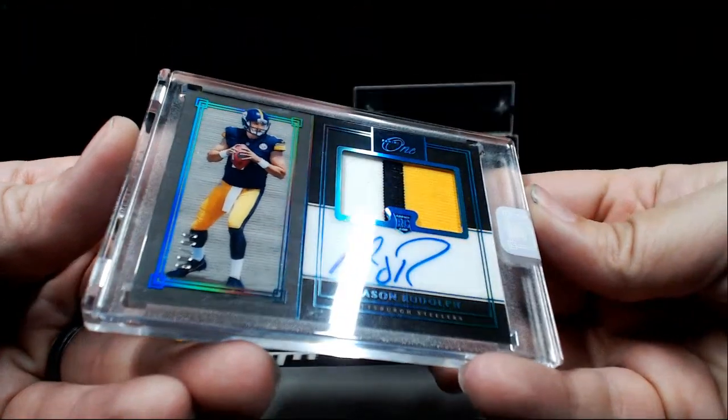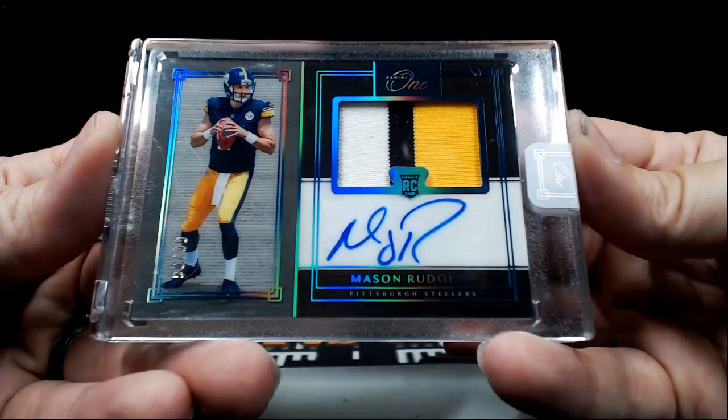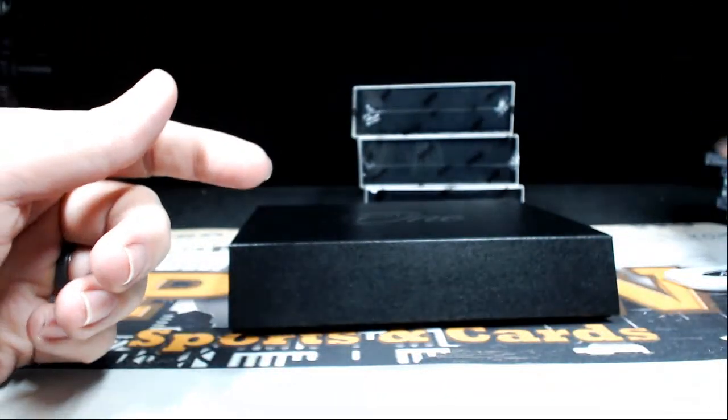Then, what do we have here? A Mason Rudolph, numbered 90 of 99, looks like. Three-color patch auto going out to Pittsburgh. Pittsburgh is Mark C. There you go, Mark. Coming to you.